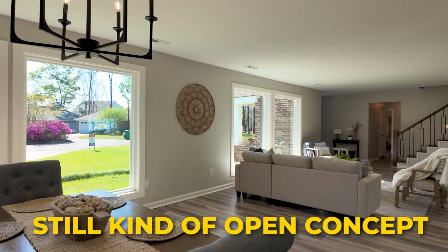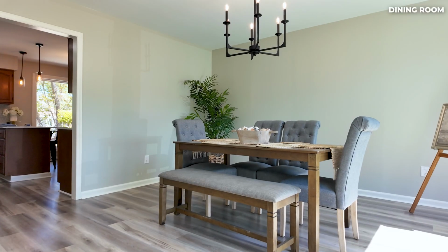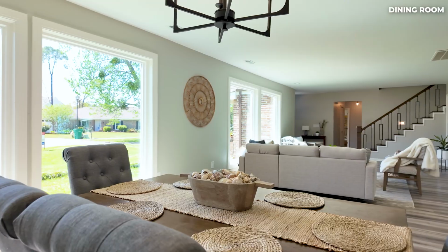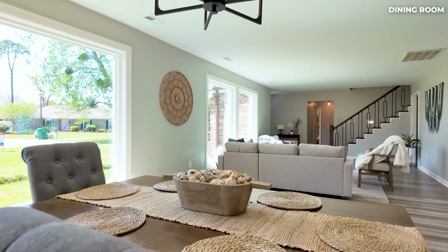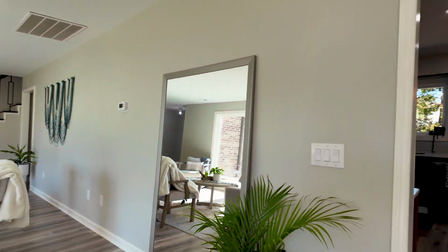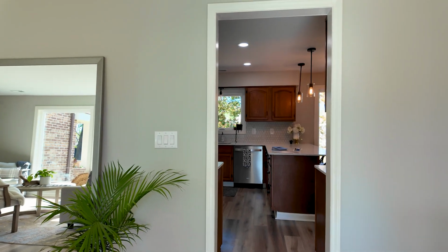Still kind of open concept, right? You have the living area and the dining area here. This dining area is pretty big actually. So if you needed a bigger table, you can totally flip it around the other way and have plenty of space. And then, even though it's open concept, the kitchen is still closed off. I don't know if that makes any sense, but I'm rolling with it.